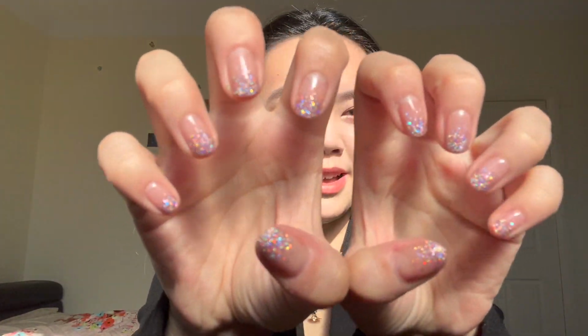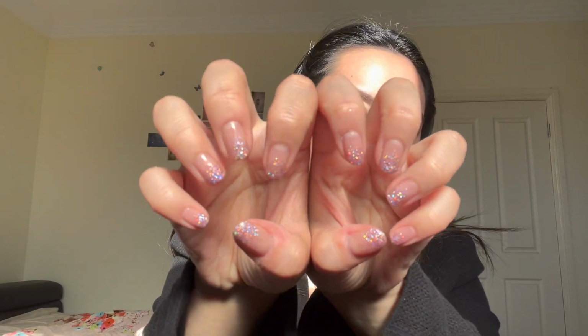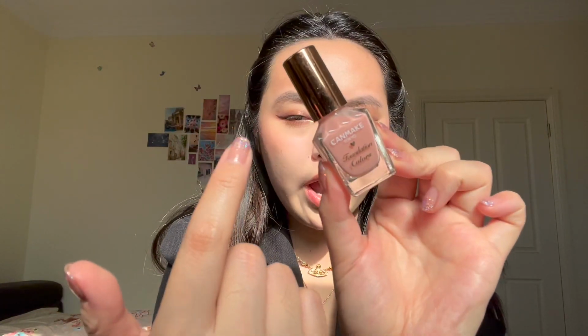Also, have I shown you guys my nails? I'm so proud of them. I did them myself. Yes, I don't go to the salon. I just do everything by myself because I find it so fun. But it was so easy to make. I first used this Can Make Tokyo nail polish in the shade Foundation Color 05. So it's this beautiful nude you can see underneath it. It looks like it's acrylic or like a gel. It's very, very beautiful. A slight tint of peach.